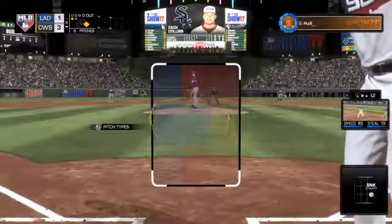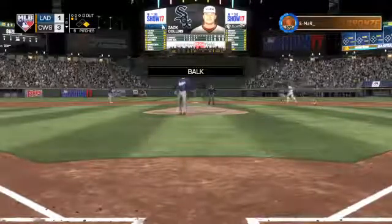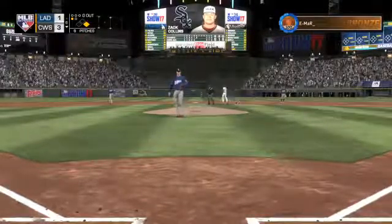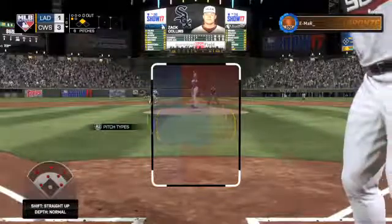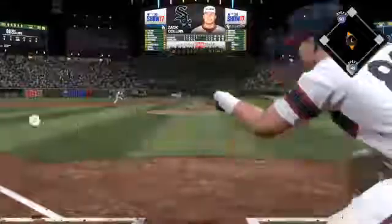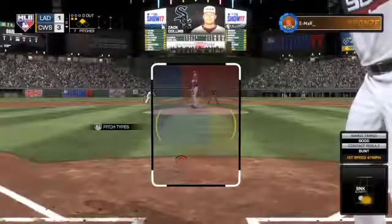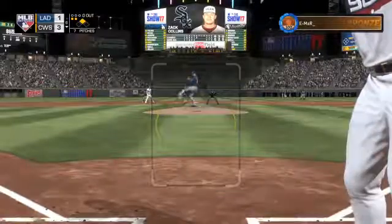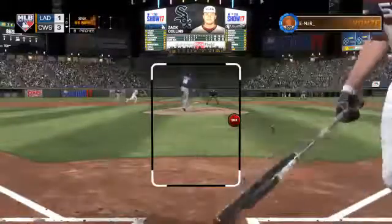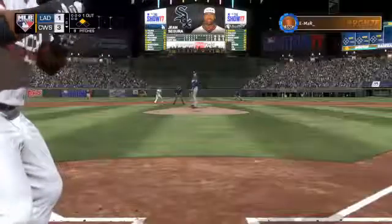0-1. From the stretch. And he may have been a little rattled by the threat of a stolen base as a balk has been called, and that'll move the runner to second after all. 0-1 count. Here's the pitch. And they'll play the station-to-station game here, but this is a foul ball. He's ready. Here's the 0-2 pitch. And the sinking fastball. Called strike 3, and that's out number 1.